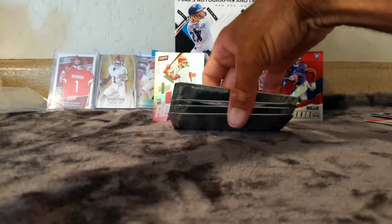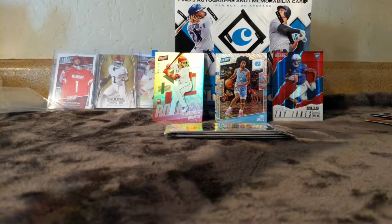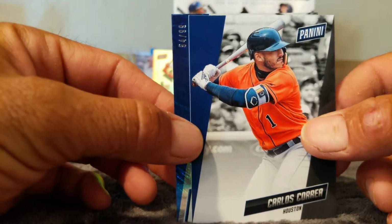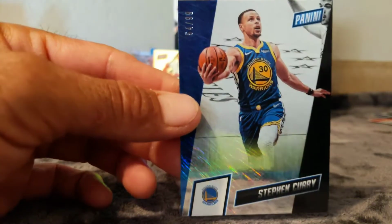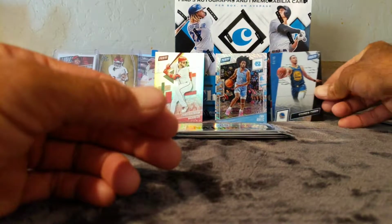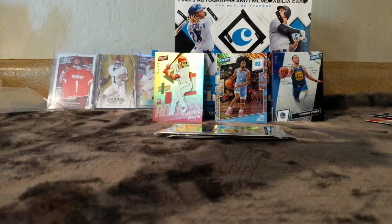We got one, two, three, four, halfway through. This is our sixth pack here. Come on, baby. Some more color here. We got Carlos Correa. What are you hiding, Carlos? 54 of 99, it says. What do we got? Oh, Steph Curry. Okay, not bad. I will take that. And Zay Jones, you get covered up because of that. Okay, 99 Steph Curry. Kobe White. Not bad. Carter Kaiboom.